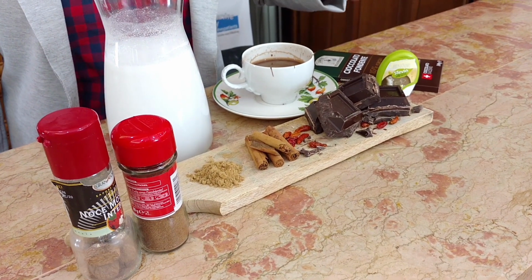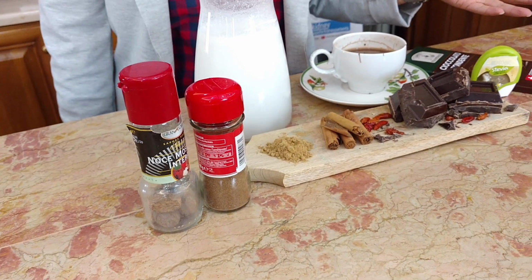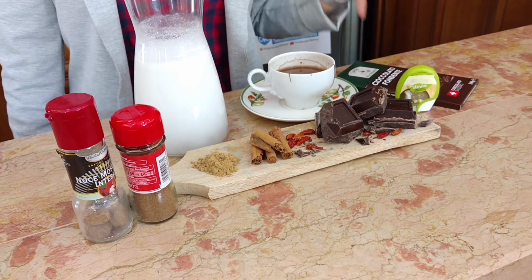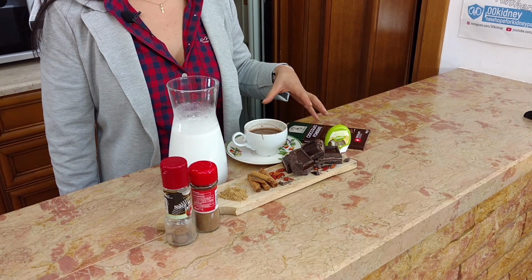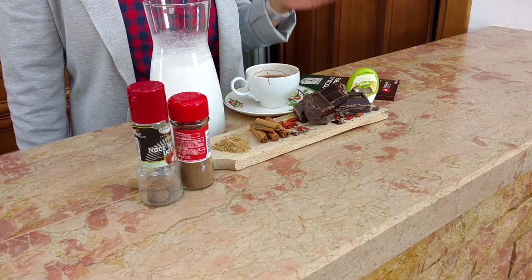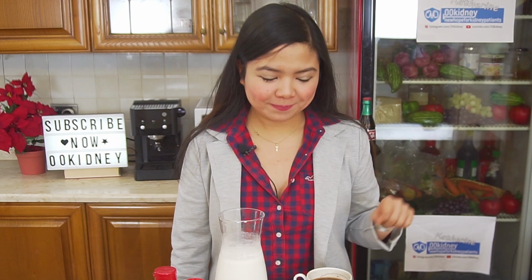I also like adding some powdered spices to my hot chocolate. What do we have here? Cinnamon, ginger, nutmeg. Experiment with this and find a combination you like. They all have health benefits. Cinnamon can help lower blood sugar levels. Ginger and turmeric fight inflammation. Okay, let's see how to do it.